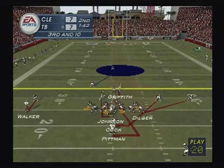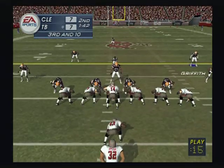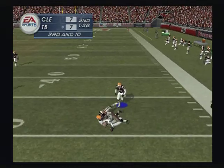Man in motion. Watch the motion. Hut, hut, hut, hut, hut. Back to pass. Looking for an option with the pass. And they're able to connect on that one.